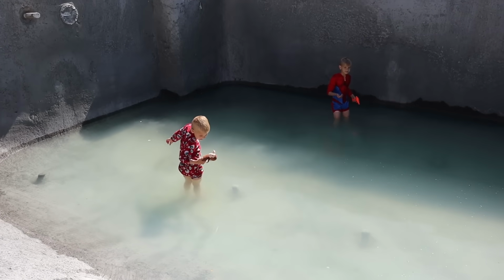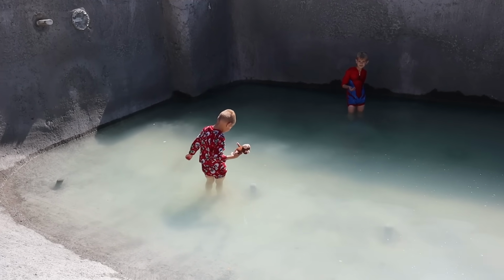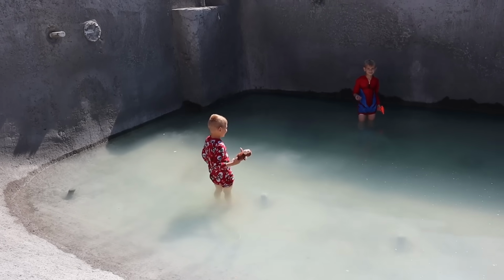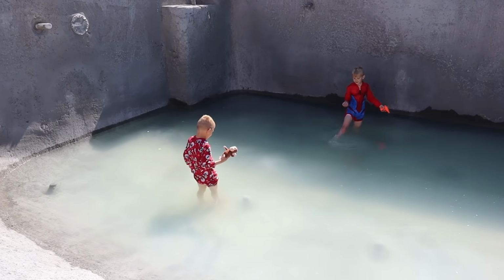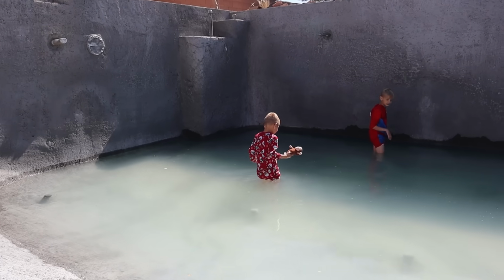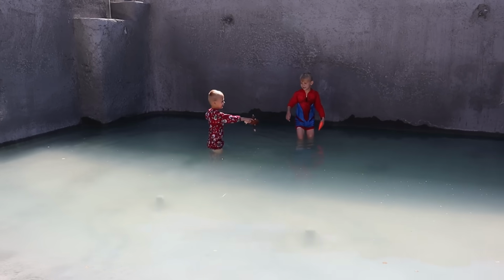What are you guys doing? Whoa, Gigo. Your booty's getting wet. You're just gonna jump in and swim. Just do it. Gigo, just do it. Are you gonna go swimming, Gigo? No, swim, Gigo, swim. I'm not swimming. Go down.